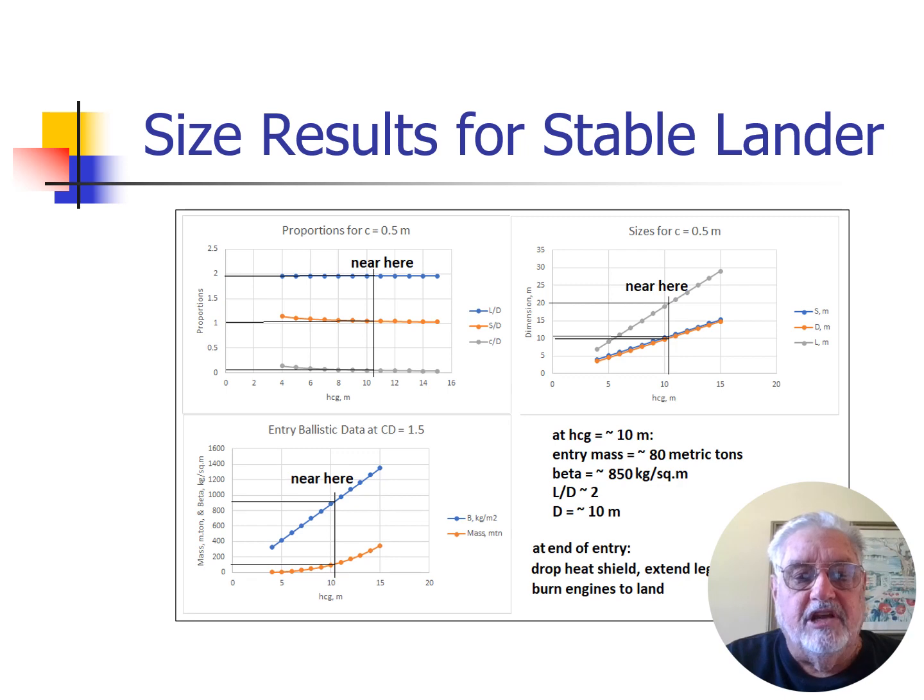Here's my rough sizing results for a stable lander. I picked a 10-meter diameter. It's kind of arbitrary. It gave me a 20-meter length, and at that packing density roughly an 80-ton mass at entry, using an average blunt object CD of about 1.5. Hypersonically, that gives me a beta of about 850 kilograms per square meter.